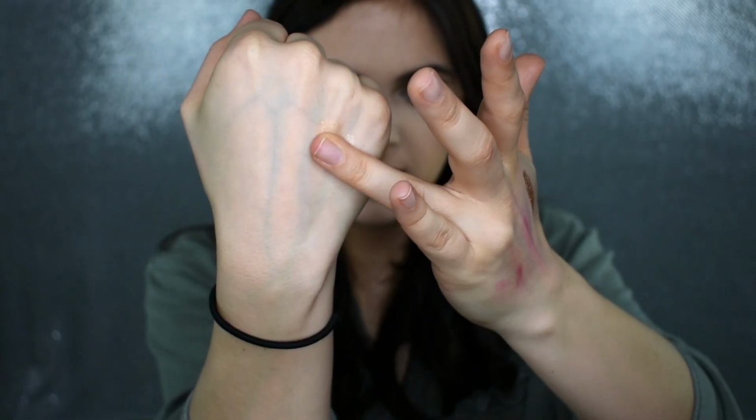It's super blendable, but it's also very buildable. So you can put a little bit on for a light highlight, or you can go in and really build it up, or use a setting spray before you put it on to really give yourself a super bright pigmented highlight, which, who doesn't love a good glow? Let me just swatch this highlighter so you guys can see it. It is so freaking beautiful. As you can see, it is just such a beautiful golden shimmery shade.